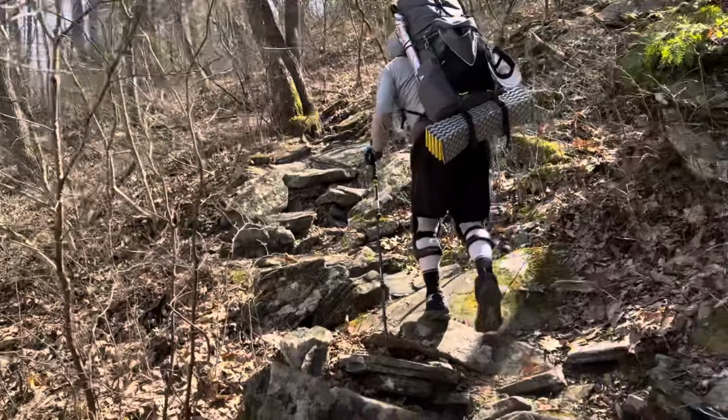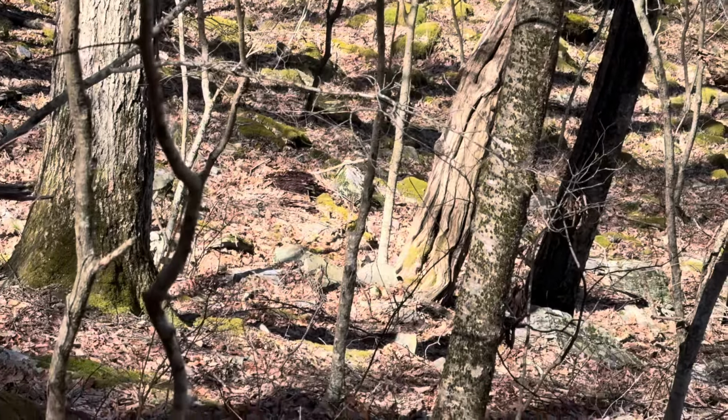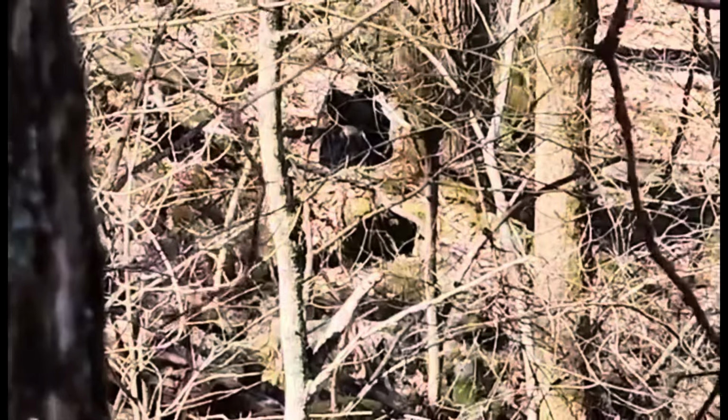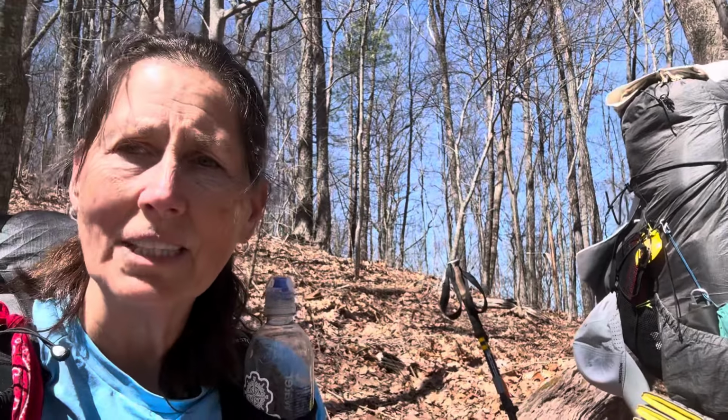Keep on climbing. Just saw our first bear. We got some bears over there. Oh, I see. Just hit a pretty rocky section from the gap to here. We're about 1.1 miles from Blue Mountain Shelter, and we had our first bear sighting.